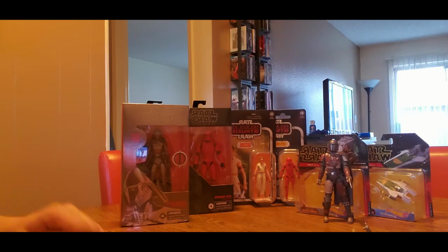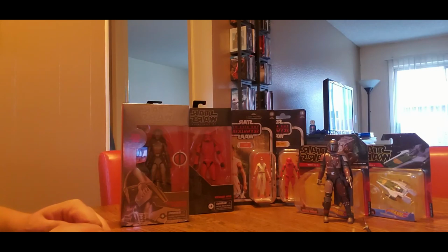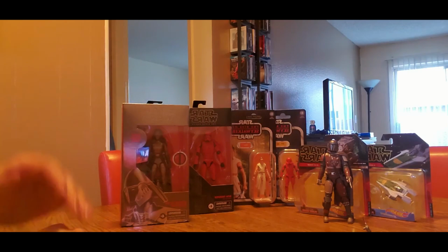I've seen a lot of people manage to get a lot of the first edition figures in those white boxes, which looks fantastic, and I'm very jealous. And I'm sure they're already $40 or $50 or $60 even on Amazon and eBay. But I'm glad I got what I got, and I'm not complaining.